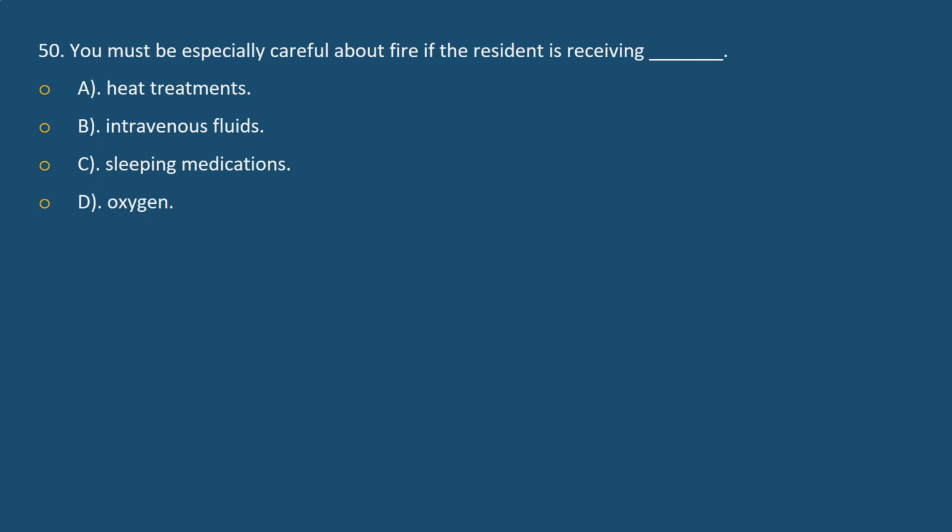Question 50. You must be especially careful about fire if the resident is receiving: A. Heat treatments, B. Intravenous fluids, C. Sleeping medications, D. Oxygen.